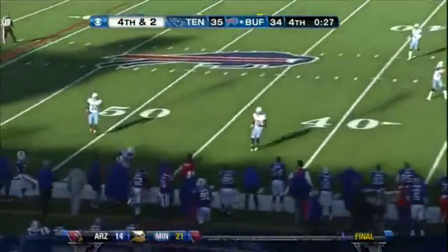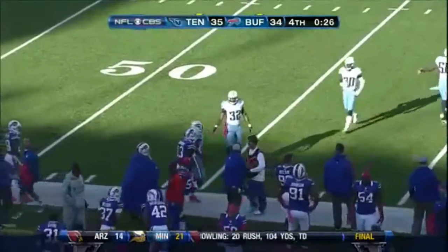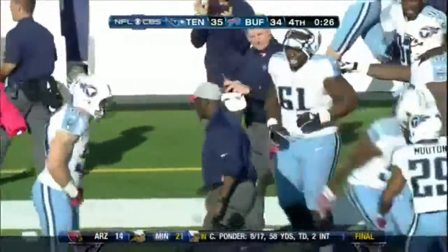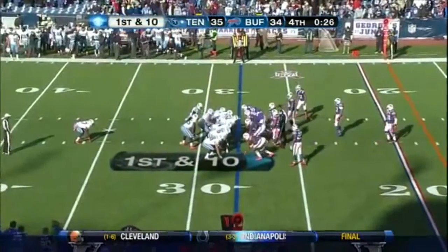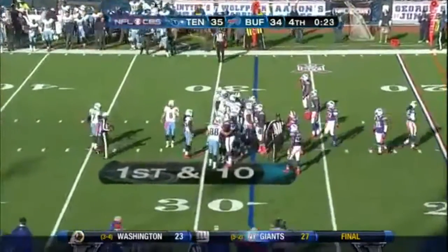Fitzpatrick's pass is way off the mark, intended for Stevie Johnson, and now Ryan Fitzpatrick hears it from the crowd. This looked like the Ryan Fitzpatrick of last week. He had been so accurate at the end of the season a year ago against Buffalo, and this one is over. They can just run it out.